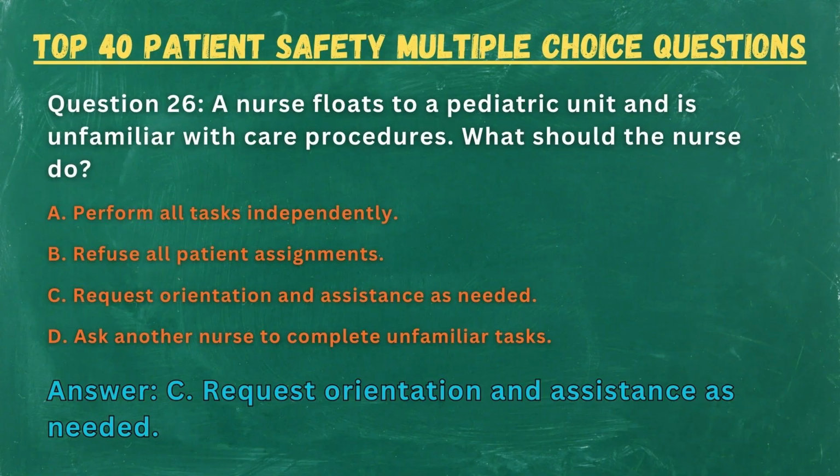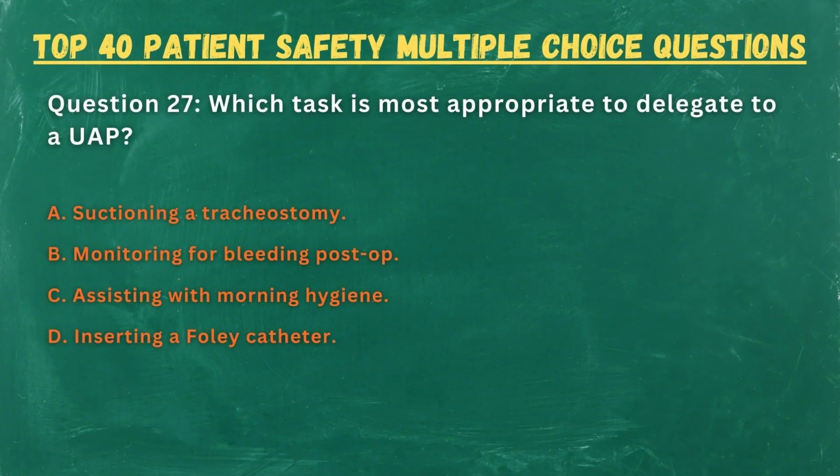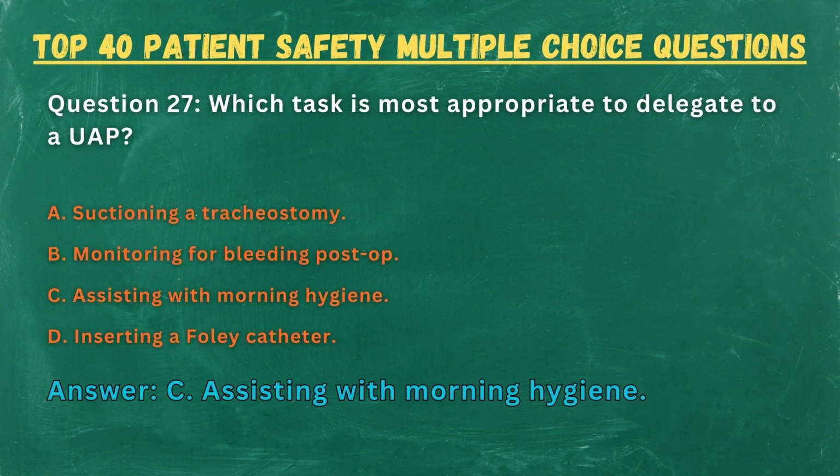Answer: C. Request orientation and assistance as needed. Question 27. Which task is most appropriate to delegate to a UAP? A. Suctioning a tracheostomy. B. Monitoring for bleeding post-op. C. Assisting with morning hygiene. D. Inserting a Foley catheter. Answer: C. Assisting with morning hygiene.